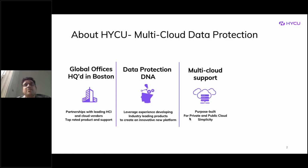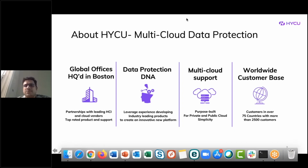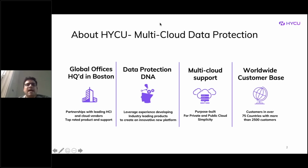And in that process, we have built a successful data protection solution, not just for your on-prem environments, but also have the ability to extend that to a public cloud environment, truly promoting more of a hybrid cloud environment for our customers. And from a global presence standpoint, with regards to our customers, we are spread across 75 countries with more than 2,500 customers.